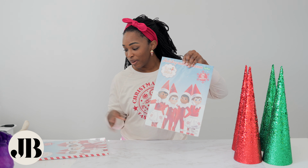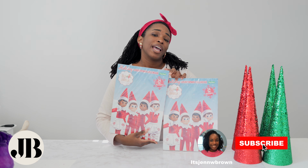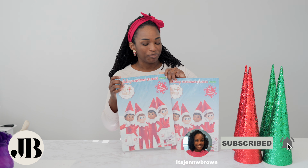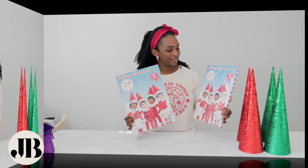We never had an advent calendar. I always said I wanted to make one, like make one with cookies. I haven't got to do that yet. But this is a good start for an advent calendar, I think.